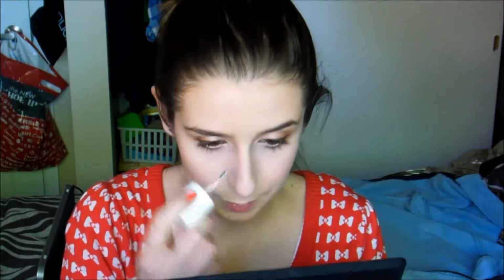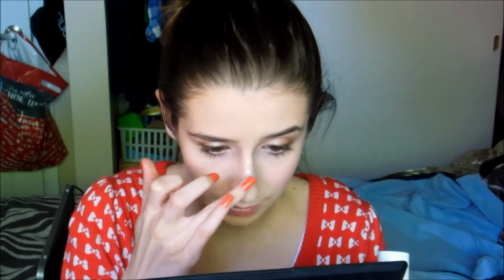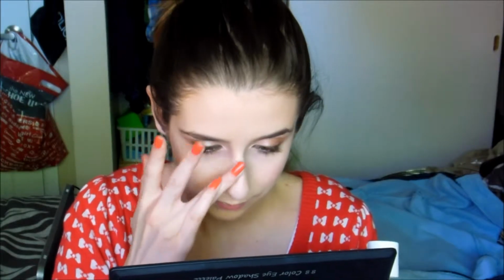And the final place I'm going to apply it is down my nose. Along with the contouring that I did on the sides of my nose, this will help to reduce the look of it, just make it look a little bit slimmer. I know, do what I can.